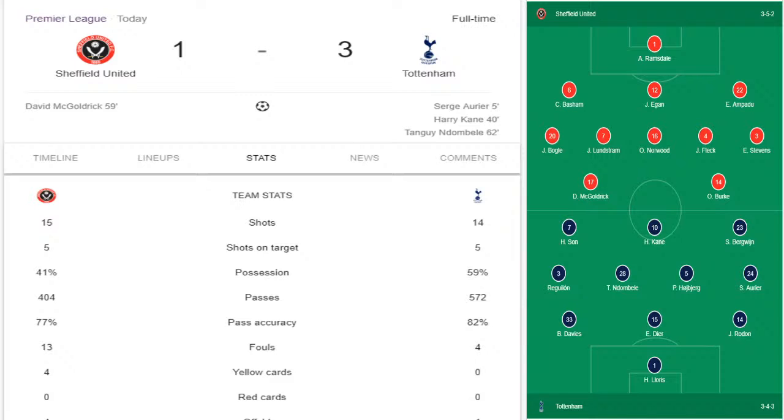Fleck fires the ball into the penalty area, and McGoldrick meets it, and Sheffield United have a lifeline. It's a lovely cross, beautiful delivery carved into the box, and McGoldrick rose highest inside the confines of the penalty area. Brilliant ball in from Fleck. Great header from McGoldrick, and all of a sudden, they're back in it. And it's Sheffield United 1, Tottenham 2.